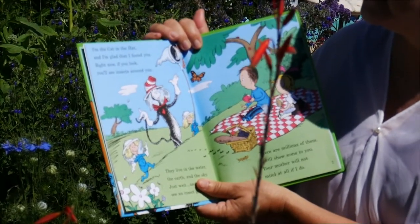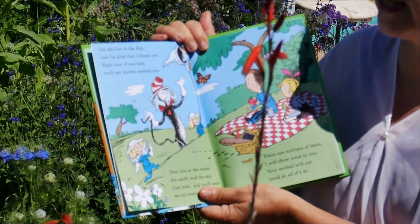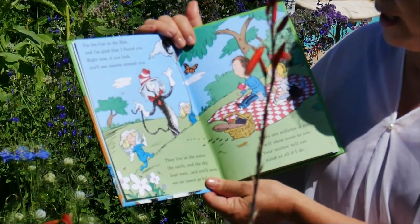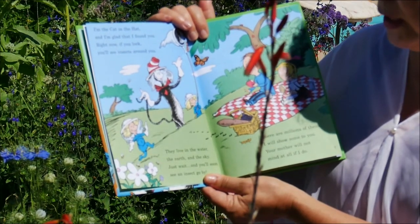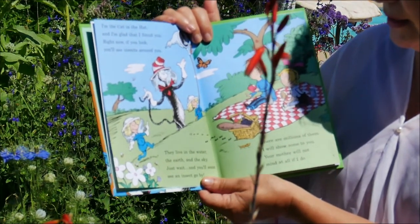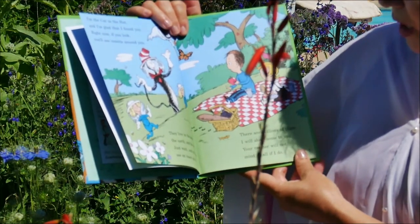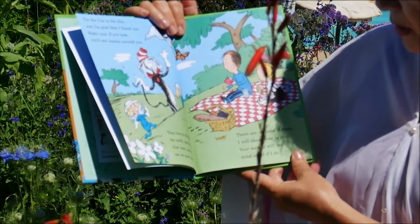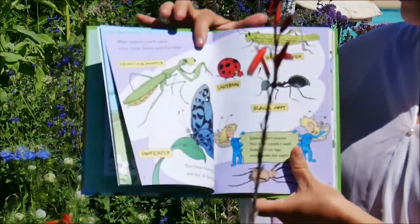I'm the Cat in the Hat, and I'm glad that I found you. Right now, if you look, you'll see insects around you. They live in the water, the earth, and the sky. Just wait and you'll soon see an insect go by. There are millions of them. I will show some to you. Your mother will not mind at all if I do.